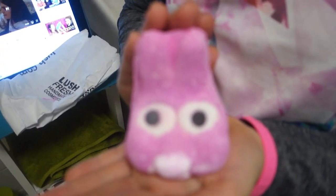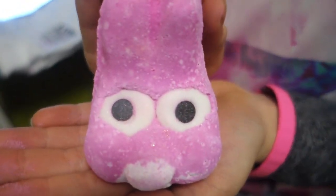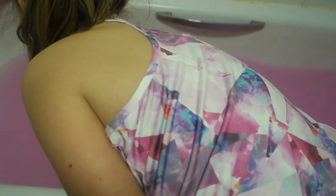It's going to be a headless bunny. I still don't think it looks like a bunny. It does because of its chubby cheeks. Wow. The eyeballs are sticking. Okay. The eyeballs, that's what's making the noise. Oh, it's popping. Can you hear it? So that's the popping candy one.